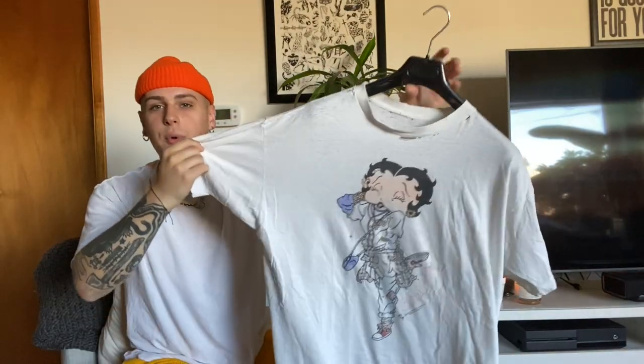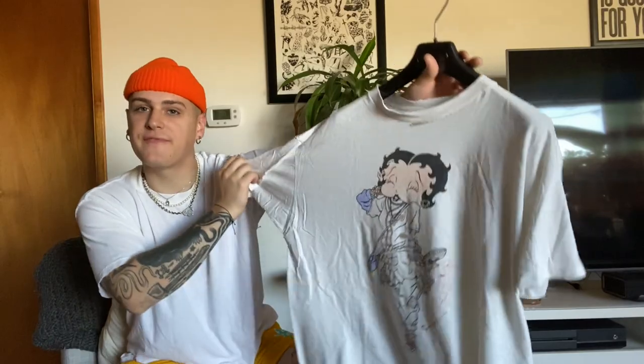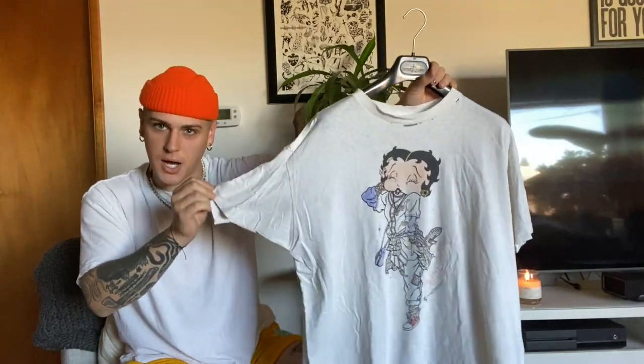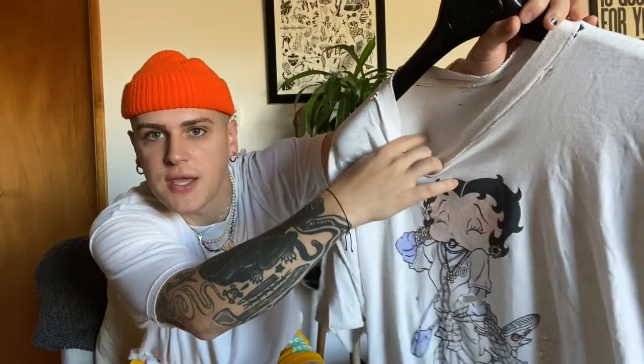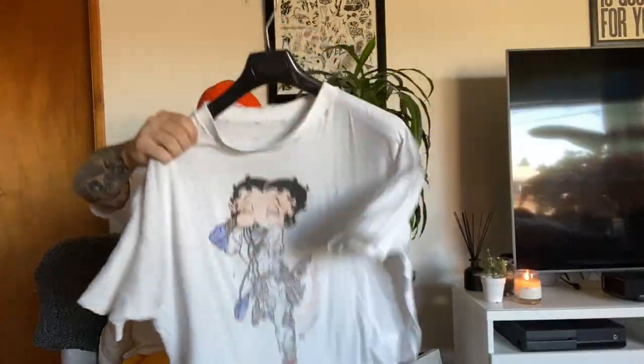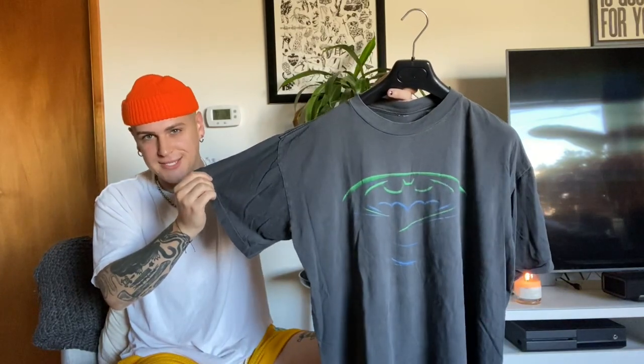Hold on a second. Next up, we probably have my most paper thin t-shirt. This Betty Boop one right here. This is one of my first vintage tees I actually ever bought. So as you can see, it's got holes and all that stuff and it's super, super thin. Yeah, you can see right there. The hand on this one is insane. Obviously, I actually wear it inside out. I love Betty Boop, but don't really care about the graphic. Wear it inside out.